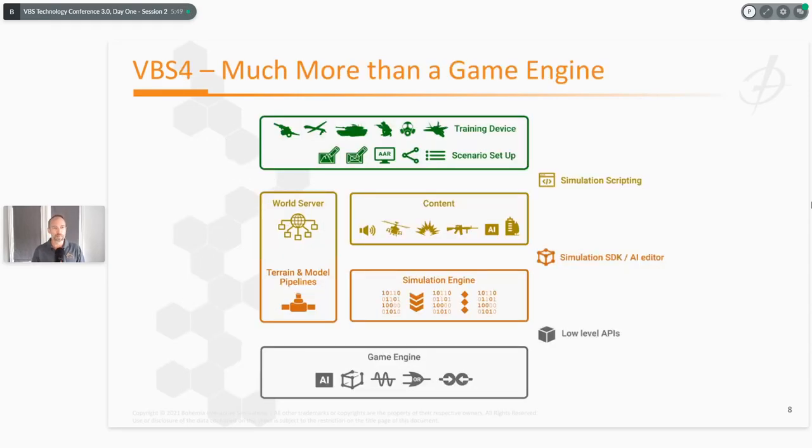Now, VBS4 has been very much re-architected. VBS3 was monolithic, meaning that the game engine and the simulation engine were tightly intertwined. We've spent the last couple of years breaking that apart. We built a new game engine called VBS Blue, which is a terrain rendering and a terrain ingestion engine. We've connected that to the VBS simulation engine through low-level APIs. We have our content, obviously, over 19,000 individual pieces of 3D content. Our world server, and then we have our user interfaces for delivering training ultimately. So VBS4 is an application. It's much more than a game engine, and it's very modular compared to its predecessor, VBS3.